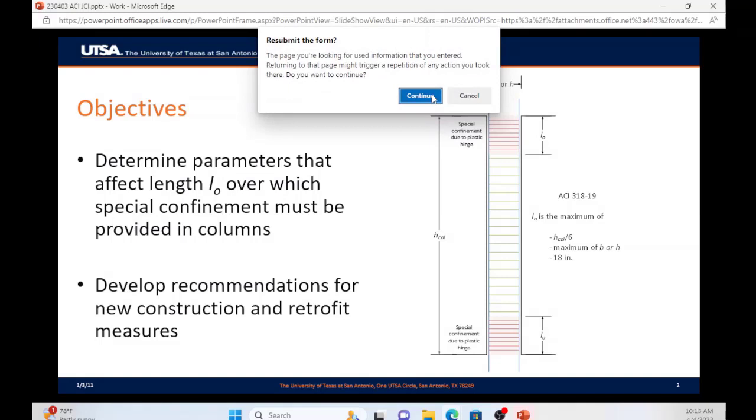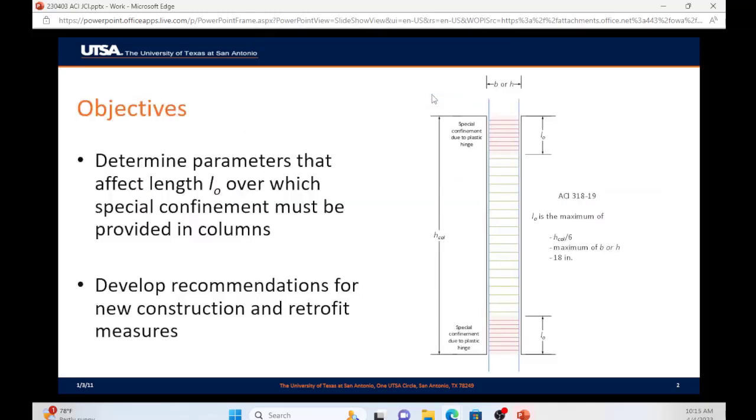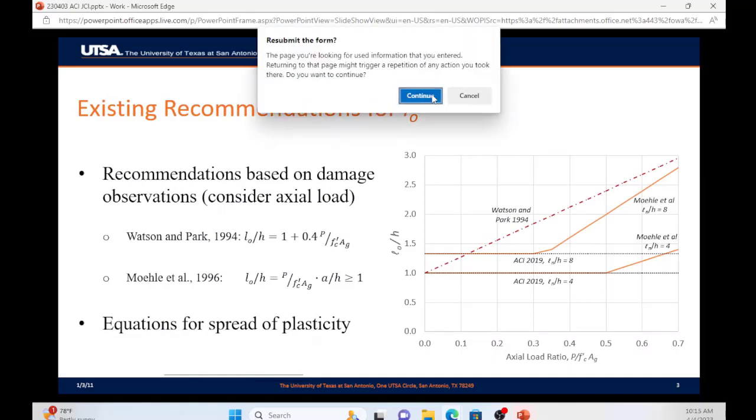So what we're trying to do with this work is to evaluate what is in the ACI code a little more carefully and develop recommendations. There are things that we can do now that were not possible when these original recommendations were developed that might help provide a little more clarity.